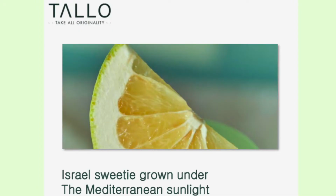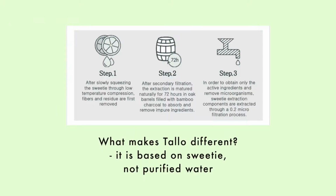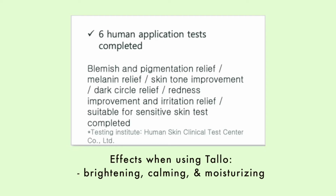Okay, so this Tallo line is based on sweetie. This is an ingredient that would clear up rough skin texture, and it whitens or soothes your skin, and it clears up dull skin. That ingredient has gone through 3 steps in order for the product to contain a fresh sweetie. So that's it. And again, as mentioned in my previous video, it has passed 6 human application tests. I'm just gonna put the 6 tests here.